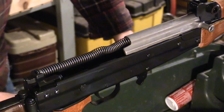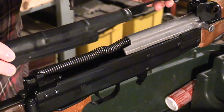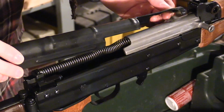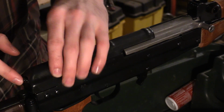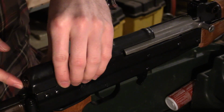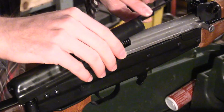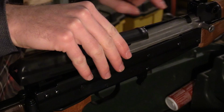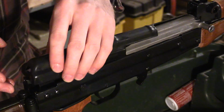Okay, so this is the most difficult part of the reassembly of the Type 81 SA. Simply because there's a lot of things you have to line up in order to get this dust cover back on. Ultimately, you got to make sure, of course, this little plunger is sticking through the square hole in the dust cover. But the other thing you got to keep an eye on is up front here. You got to make sure that this leading edge of the dust cover is going to slip underneath the rear sight block here and line up properly on the front as well.